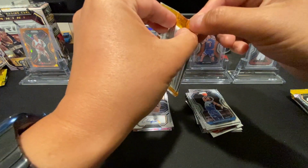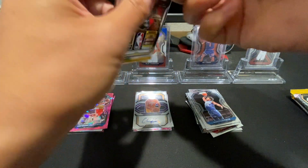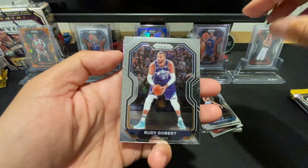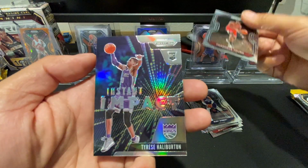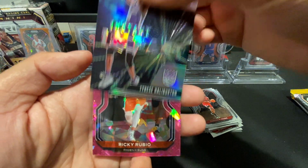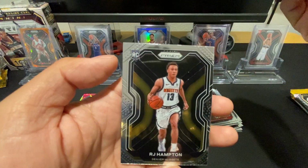All right, just got four more packs left. These Prizm packs never rip clean. It's killing me. Always Prizm. All right. Got Rudy Gobert. Thaddeus Young. We got a Tyrese Haliburton hollow. Is that special? Because you can get a base instant impact too, right? So a Tyrese Haliburton hollow. Nice. Ricky Rubio with a super off center. Whack. And an RJ Hampton.